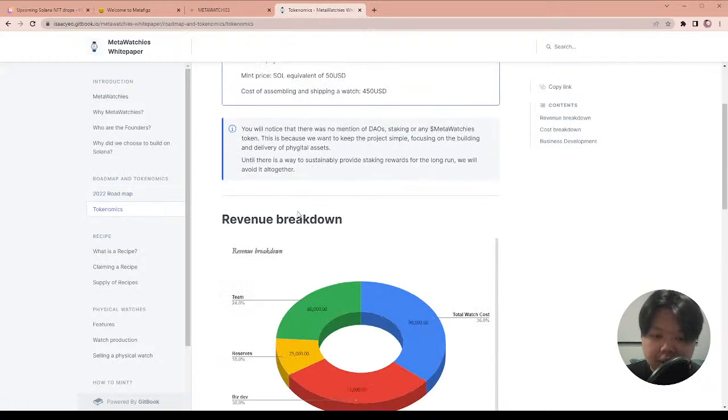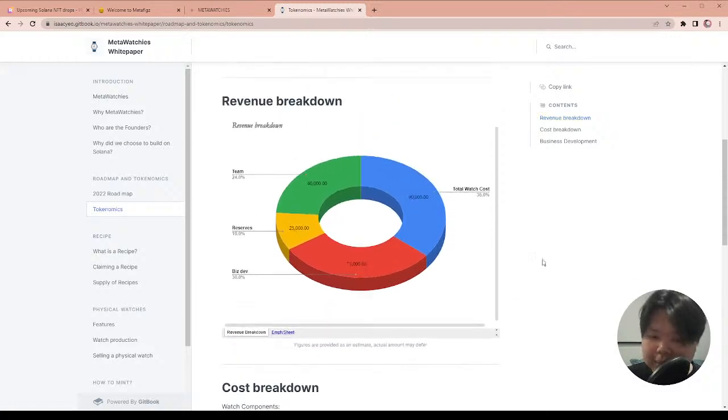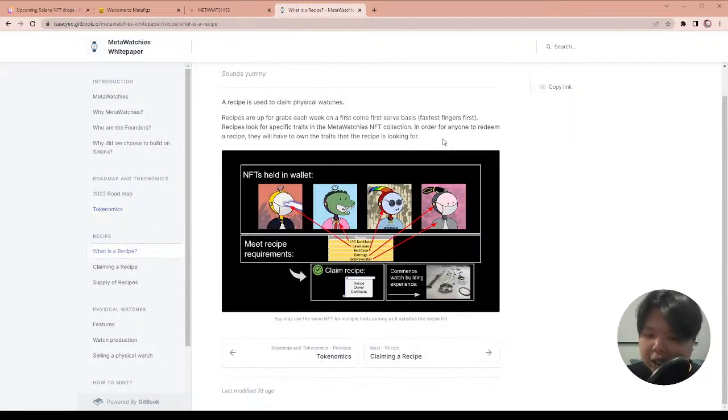And we have some revenue breakdowns of how the money is going to be spent and how the money is going to be used. And this is how it works.